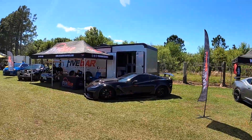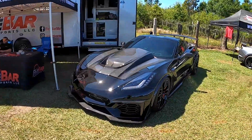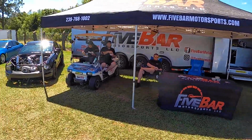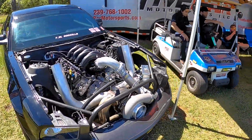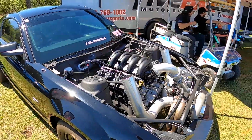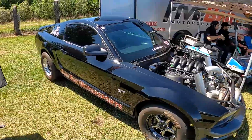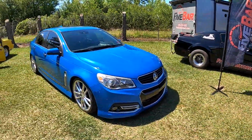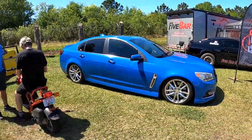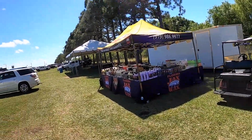5 Bar, I'm not super familiar with them, but they have a really nice looking Corvette in their booth, if you're so inclined to such things. This is more my speed. And that's a nice 7.3 liter Godzilla motor with a big turbo and an SM95. Good looking car. Holden car, or at least a Chevrolet rebadged as a Holden. And then Jack's Wax.